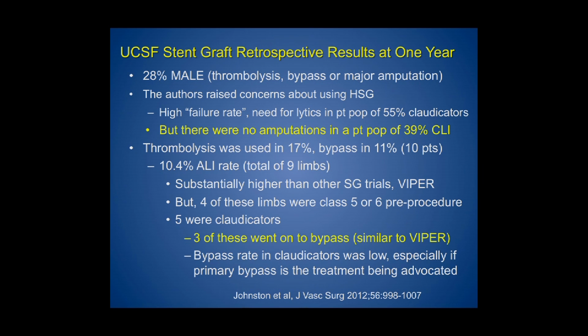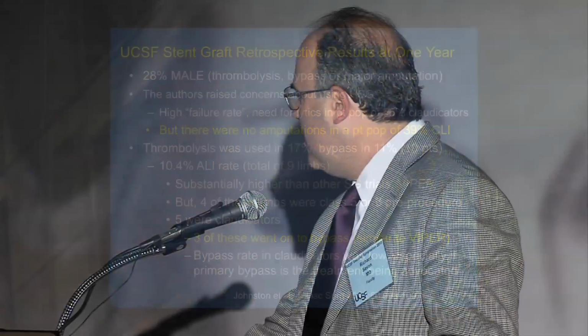5 were in claudicators. 3 of these patients went on to a bypass. So 3 claudicators ended up with a bypass due to occlusion in this trial. The bypass rate in claudicators was low, especially if your alternative was a bypass in the entire patient population, which probably was, given the degree of difficulty of these patients.